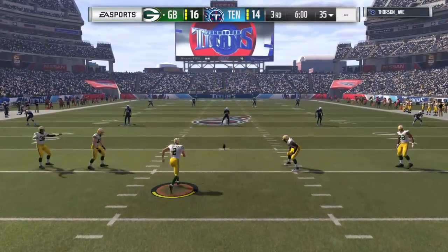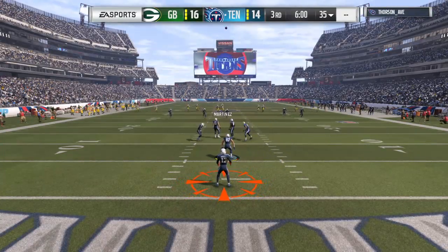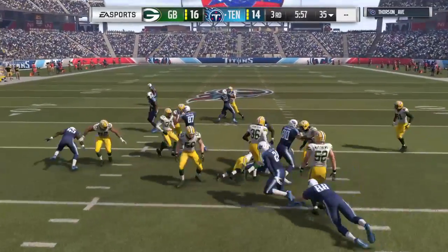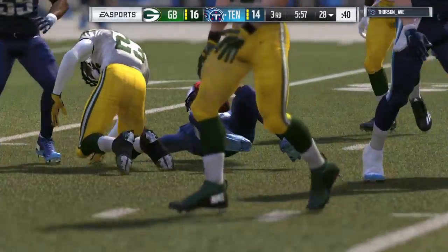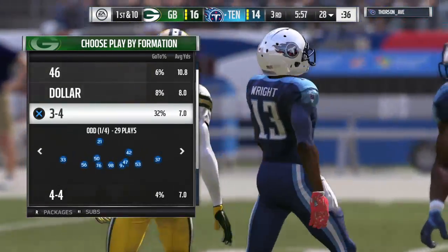Both teams appear ready for the fight ahead, and we resume action here in quarter number 3. This fielded at the 2. And he's up across the 25 and down at the 28-yard line. And here comes Tennessee as they get set to take the field.